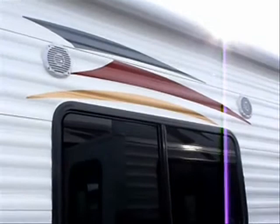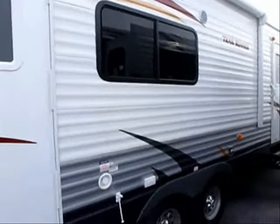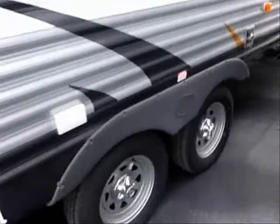Okay, exterior speakers, radius cut windows, these are safety glass tinted windows, tandems there, gravity water fill, exterior GFCI protected electrical outlet as well, and back over to where we started here.